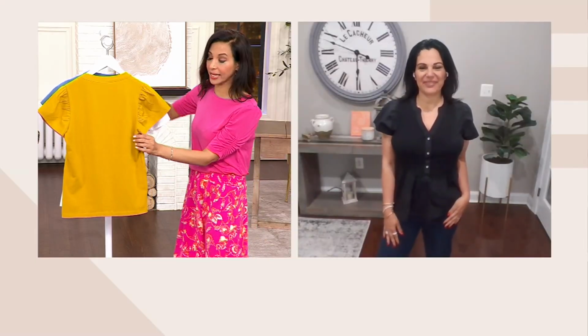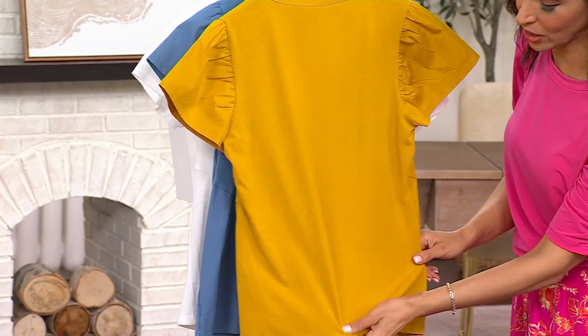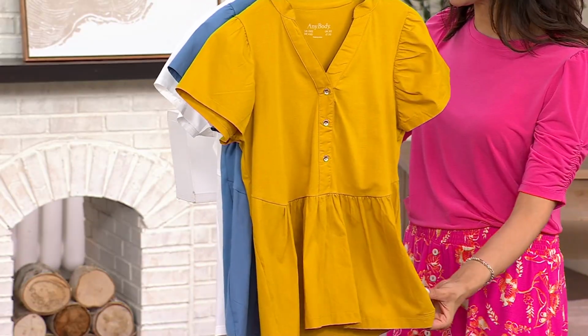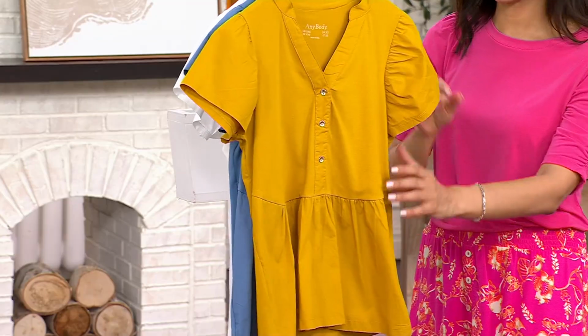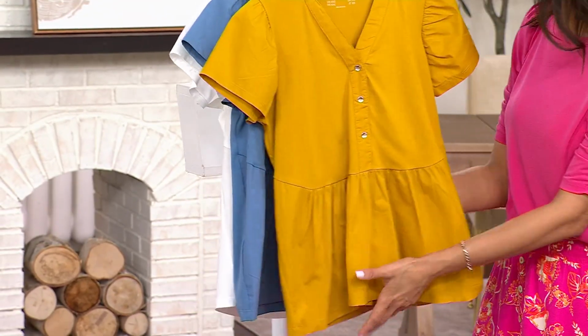I'm showing the back here because the entire back is knit. Very, very stretchy. Yes. Yeah, so just this woven detail in the front is just the front. And let me give the length too, 24.5 to about 30.5 inches. Perfect, so it's kind of like giving you that nice little coverage here in the tummy area.